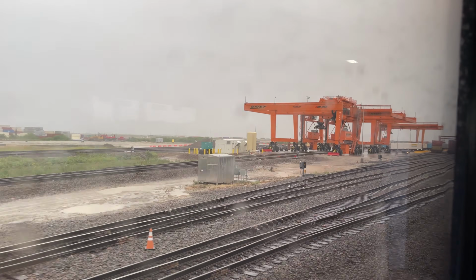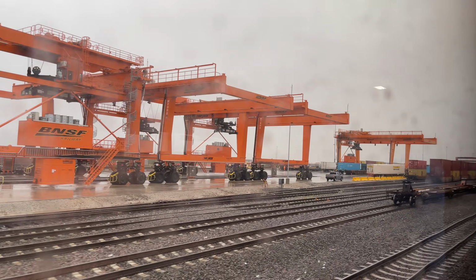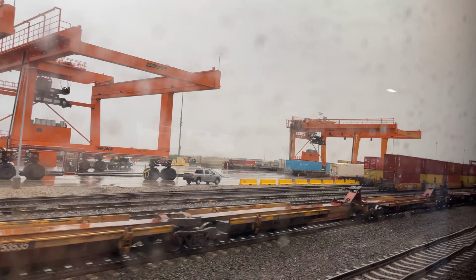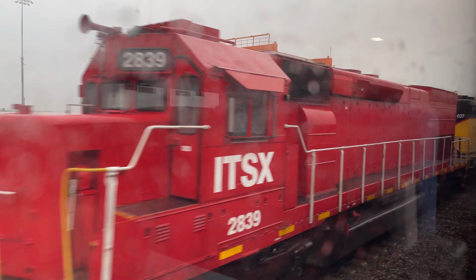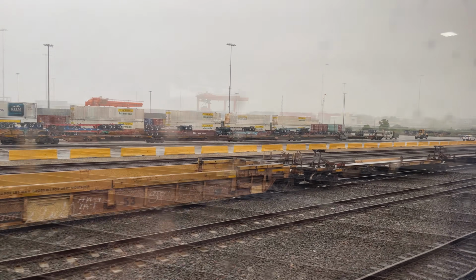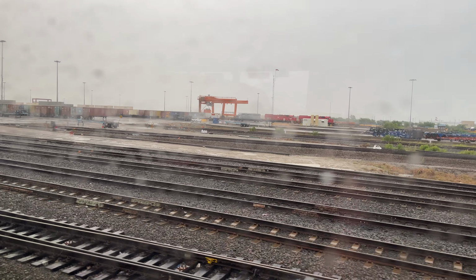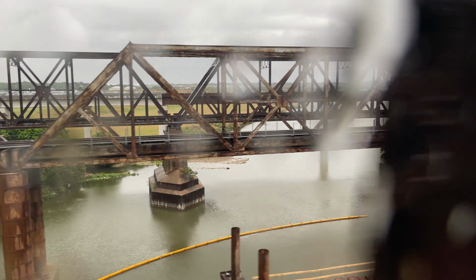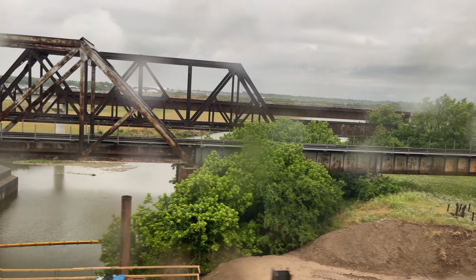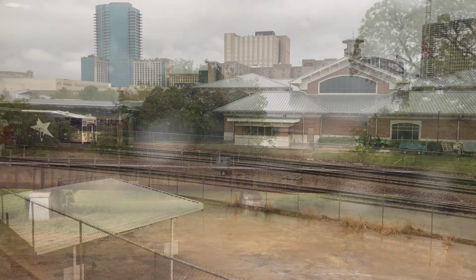Rural Texas is soon broken up as we reach BNSF's Alliance Yard. From end to end, the yard measures in at just over 2.4 miles and has countless tracks sprawling across the massive facility. Our train soon makes its way across the West Fork of the Trinity River, arriving into Fort Worth Union Station a few minutes later.